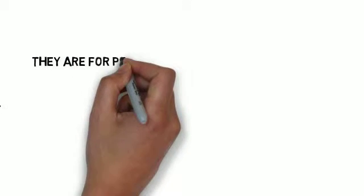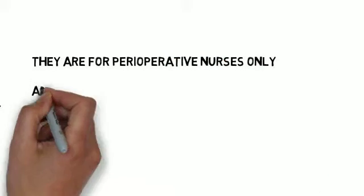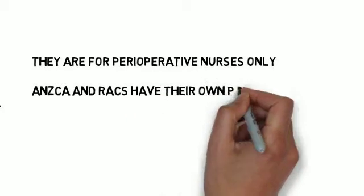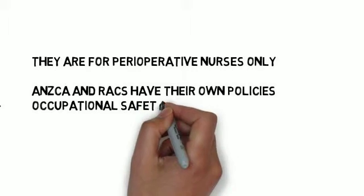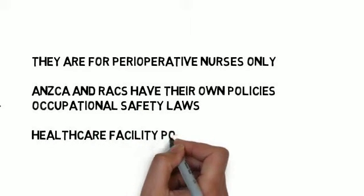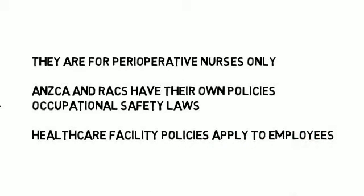They apply to all perioperative nurses, including anaesthetics and recovery. Surgeons and anaesthetists have their own college policies and guidelines that they're supposed to adhere to. For example, the Royal Australasian College of Surgeons has chosen to adopt the National Health and Medical Research Council's Australian Guidelines for the Prevention and Control of Infection in Healthcare.